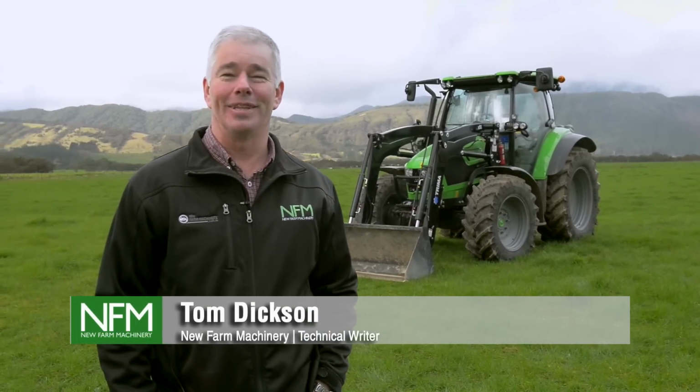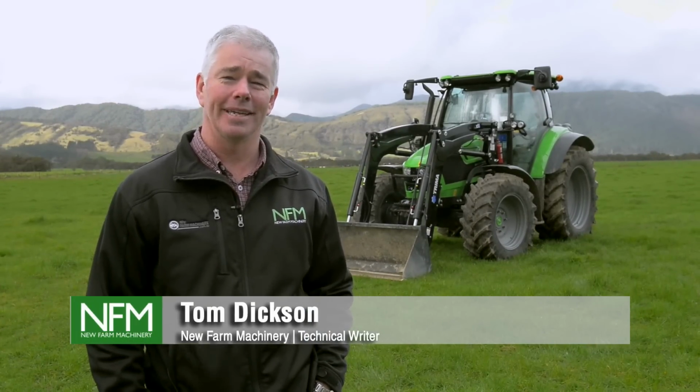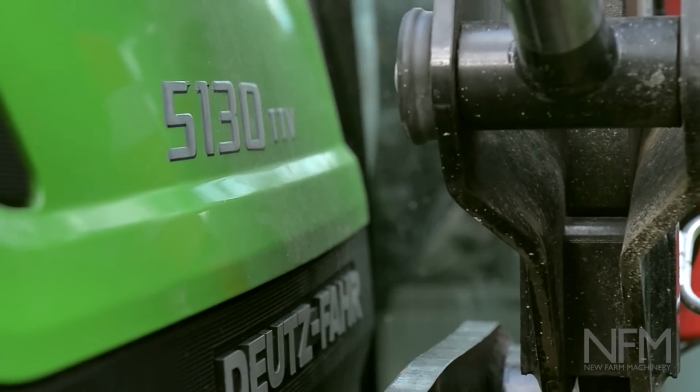Deutz Fahr have long been renowned for the strong, reliable, well-built tractor in the marketplace, and we're here to look at the latest release in their line, and it's the Deutz Fahr TTV 5130.